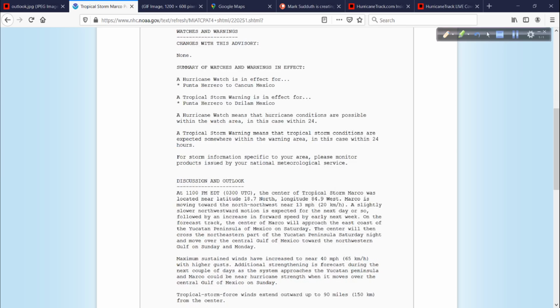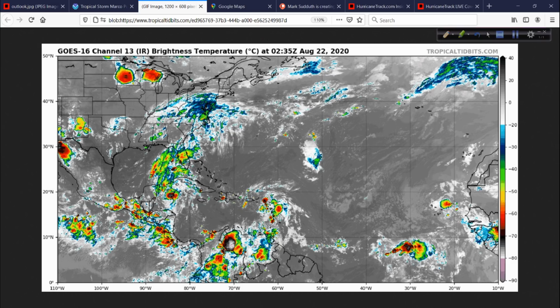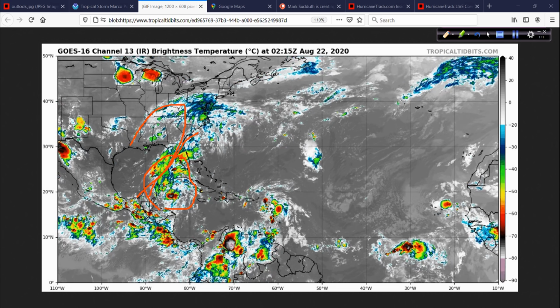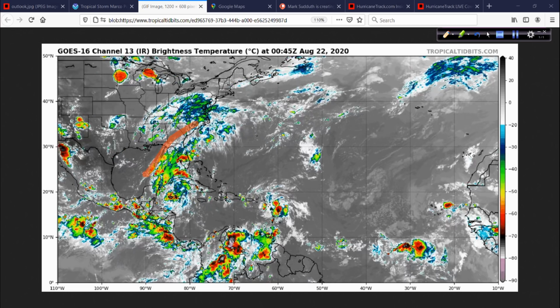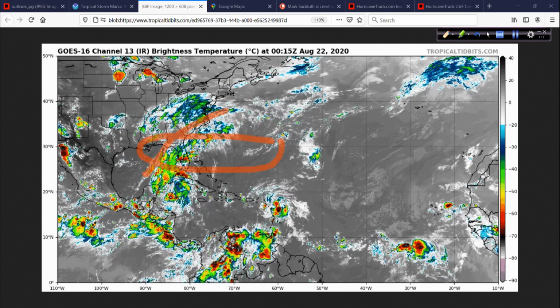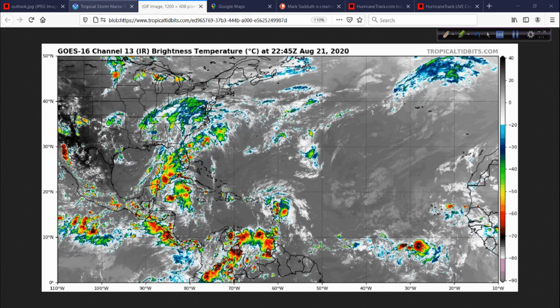Not much changes here. Hazards affecting land: wind, rainfall, and some areas could get 3 to 6 inches there. So that's something to keep in mind if you're along the Yucatan. This will bring some heavy rains, and as you can see from the satellite imagery, the overall mess of storminess even extends up across Florida associated with this front, this trough that's out in the area that'll lift out. This is actually a big key. This is going to lift out, and we're going to see ridging build in over the top, as it were, and that's going to have a big influence on what happens with these systems going forward.